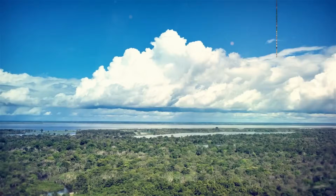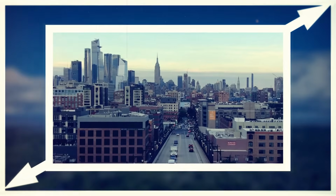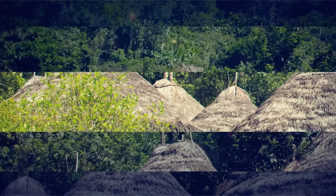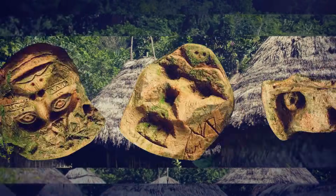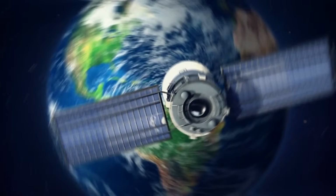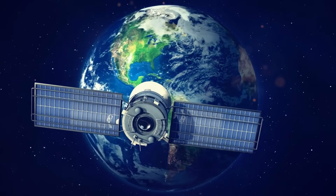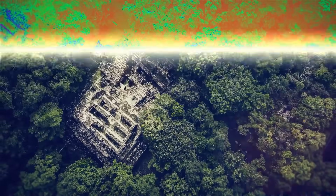In fact, just this part of the Amazon, about the size of New Jersey, was once a network of dozens of settlements that experts believe could have been home to at least 50,000 people between 1250 and 1650 CE. Other discoveries were possible thanks to LiDAR imaging, a type of technology that allows researchers to take satellite pictures of the forest's ground without having to step inside of it.